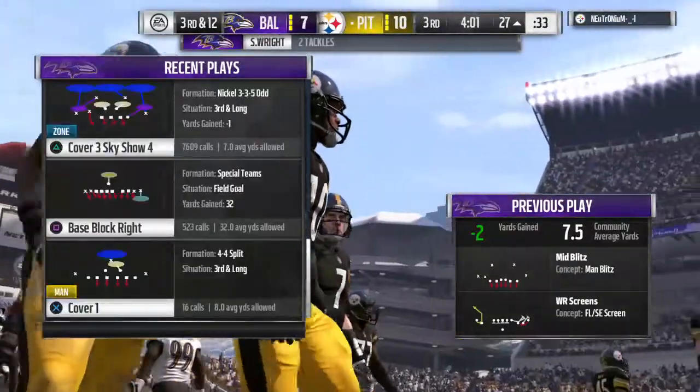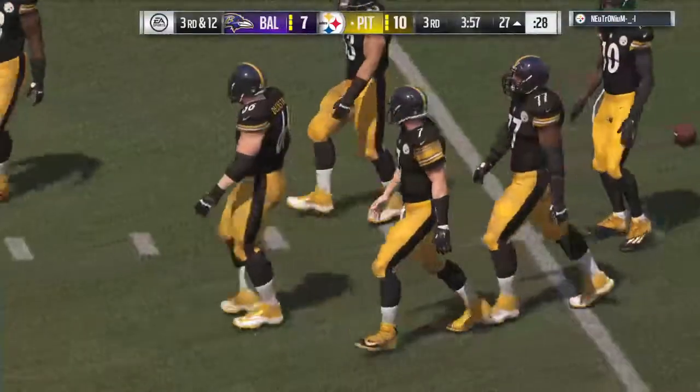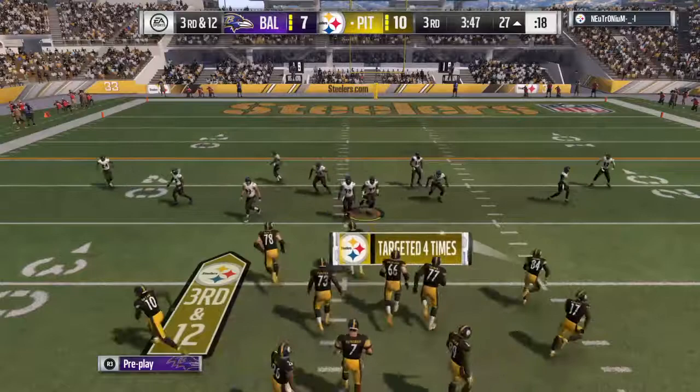Now, that was well defended, and as a cornerback, what you're taught when you see a wide receiver screen is either you get underneath the play before the blocking forms, or you're going to have to fight your way through it by getting through some blocking. That was a really nice play there.